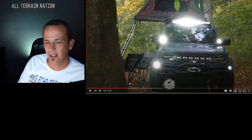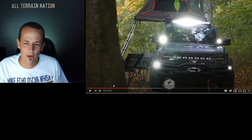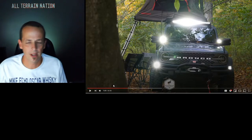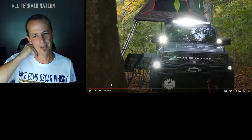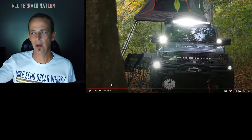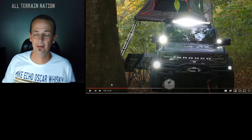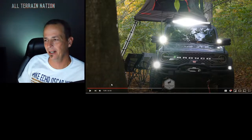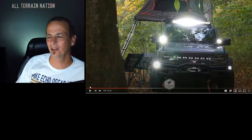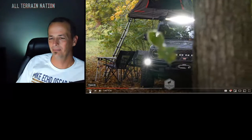But anyways, let's see. Frank says, are you talking when you're off road with too many lights, or just on the highway? No, on the highway. Some states, I know Virginia's like this, Frank, if you have LED bars up there, they require you to cover them. I'm sure it's a safety thing, but some states get a little overzealous with their lights.